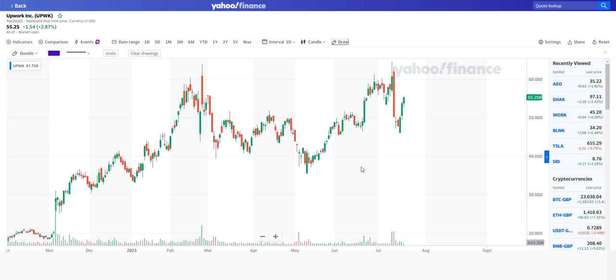So why am I talking about Upwork again? Well, I'll show you. There's actually a bigger cup with handle formation. So cup with handle formations, I keep talking about them in all of my videos. They're so powerful. Here is a much bigger one going back to February time. Let me just draw this in real time. Now I'm using a mouse, so it is difficult.